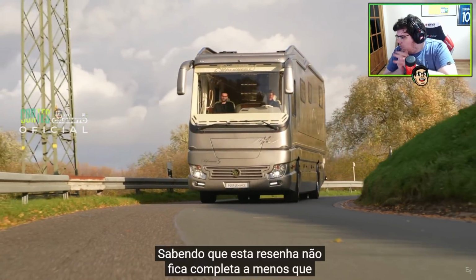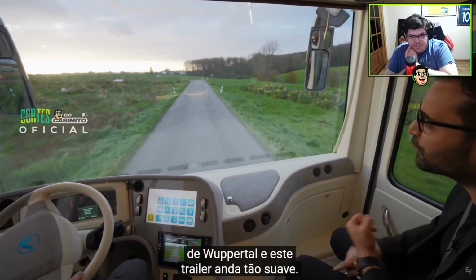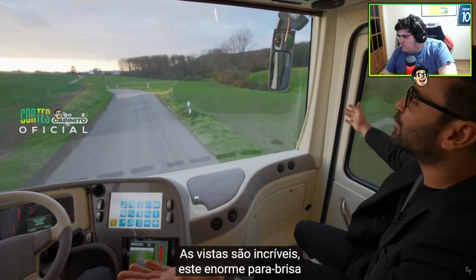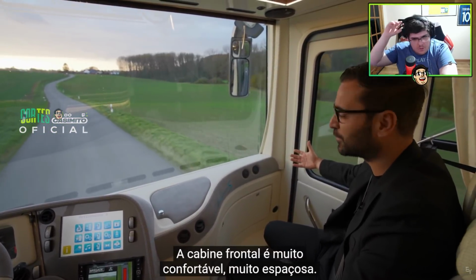No review is complete unless we take it for a ride. Here we are on the roads of Rivertel, and this motorhome rides so smoothly. It's incredibly quiet here. Again, thanks to the engine being located on the back. Views are amazing. This massive windshield really elevates the experience here. Front cabin is very comfortable, very spacious.